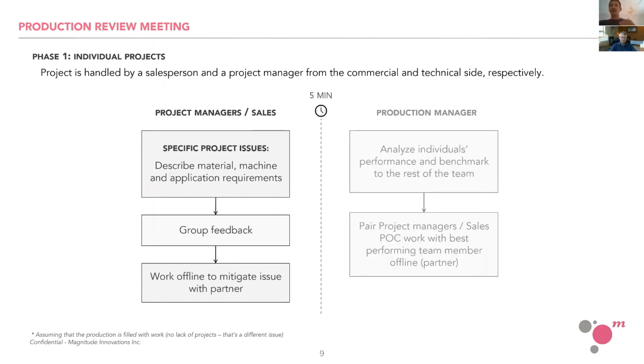So what he does is he analyzes the individual performance and benchmark of the person that is discussing this. So if John is doing this project on the technical side, the production manager would look into the performance of John with regards to that material, that machine, and those application requirements, and compare it to similar things that they've done in the past. And we have a database for that, and we can share information about that later, but that's not the point of this meeting.